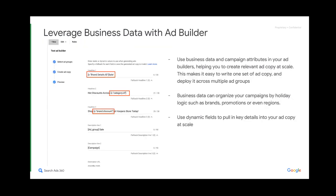Another use case for business data is to layer your templated Ad Builder ads with business data, with potentially the category name in headline 1 and discounts in headline 2. Business data can organize your campaign logic, such as brands, promotion, or even regions, and the dynamic fields that you input in Ad Builder can pull in key details from your business data. Again, a quick shout out here: business data is not mandatory if you want to use Ad Builder. You can indeed use Ad Builder without a feed or without business data. But if you do have those details, you can also have your ads pull in those messaging points from your business data.